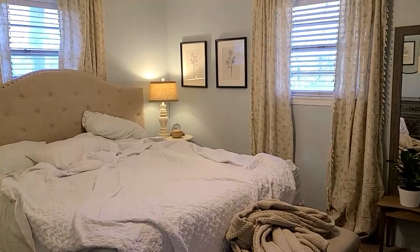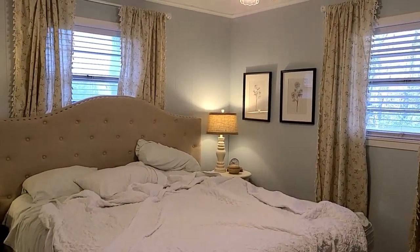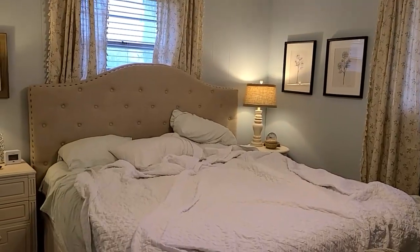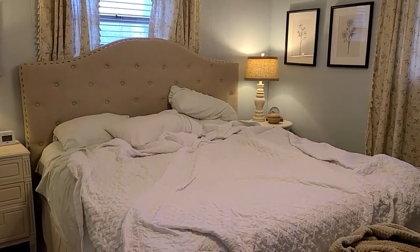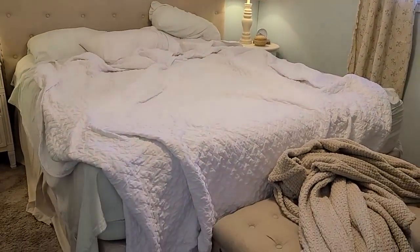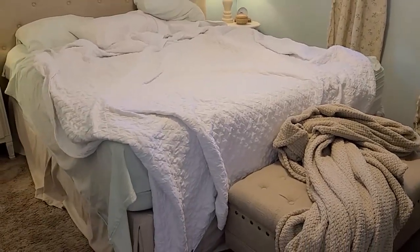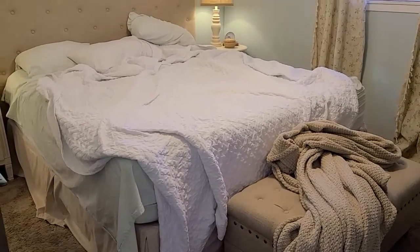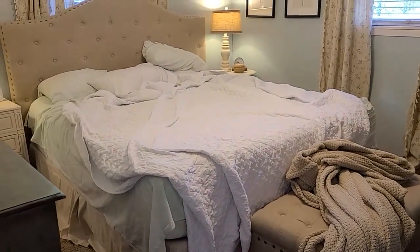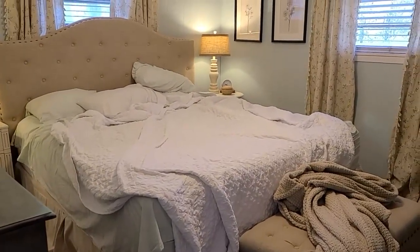Okay, now that the curtains are up, let's make the bed real quickly. It has been probably getting up to like 70 degrees here in Texas in the afternoons. So I've taken off all the extra covers that we've had on the bed and just doing a quilt and then just a little extra blanket here. So real quickly, let's make up the bed and then we'll work on tidying up and getting some dusting and cleaning some mirrors that are in here real fast.